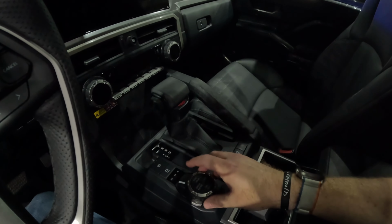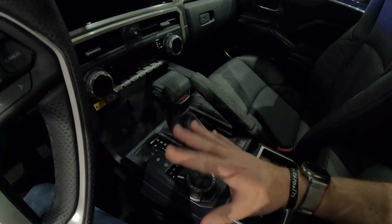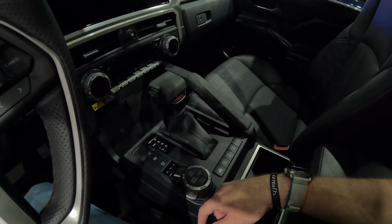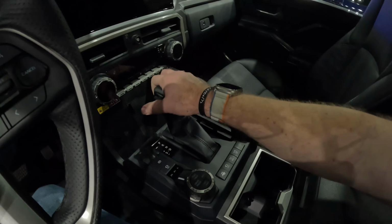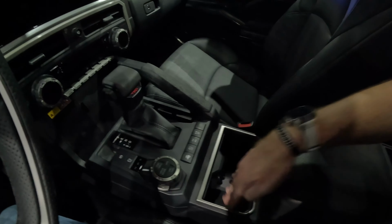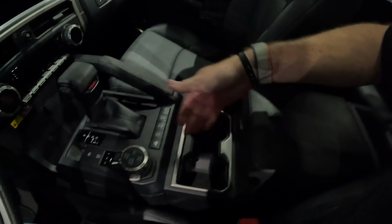Again, electronic 2-speed transfer case, different drive modes, all your multi-terrain select functionality that we've come to know and love in Toyota products. I love the gear selector is a mechanical. It's not one of those chintzy electric units. Side-by-side cup holders instead of forward and back cup holders. I like that. Decent size center console on here as well.